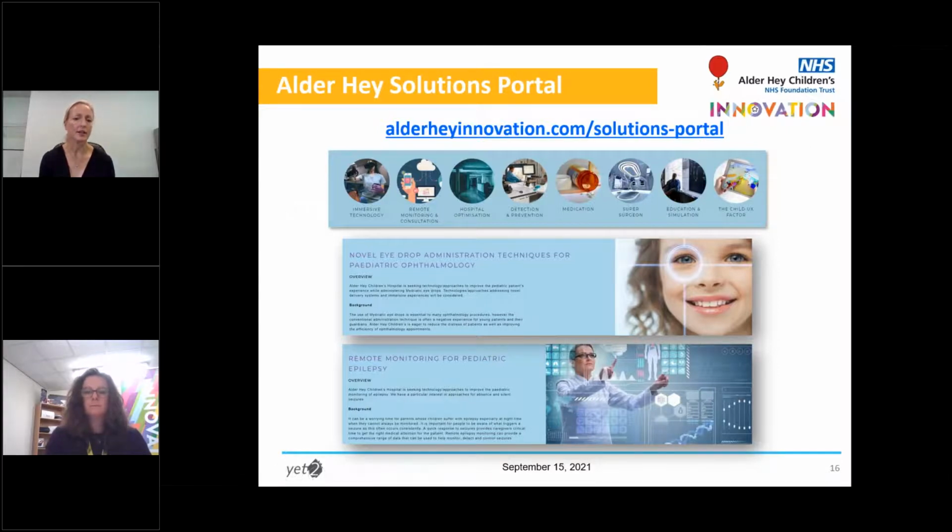But some of the technologies that they're seeking are novel eye drop administration techniques for pediatric ophthalmology. How can we administer eye drops to children and make it a pleasant experience so that they will want to come back? And then remote monitoring for pediatric epilepsy. That whole remote monitoring technology is applicable over many industries. So can we find technology in an adjacent industry that can be adapted for monitoring pediatric epilepsy? Just really important technologies there.